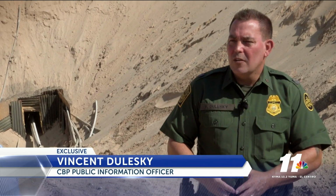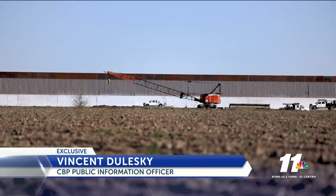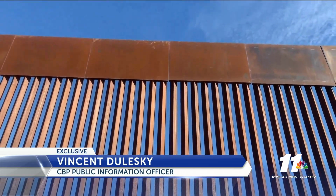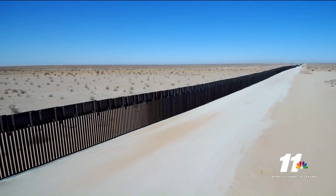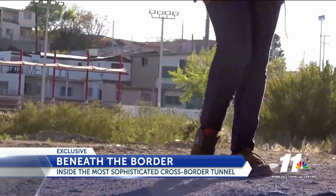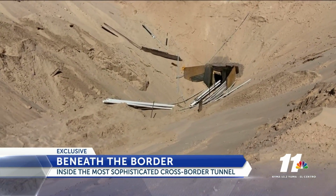This tunnel here was one of the most sophisticated tunnels we have seen. For years, more attention has centered around the U.S. southern border. Agents keeping close watch on the remote terrains and rural streets. But now smugglers are reinventing ways to go unseen, leading us to an unassuming dirt lot. But it's what's beneath that has agents stunned.